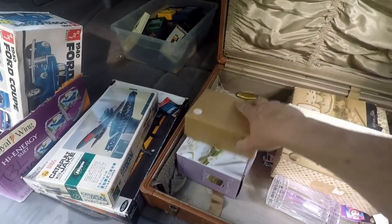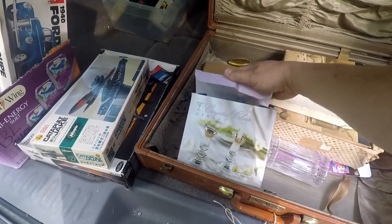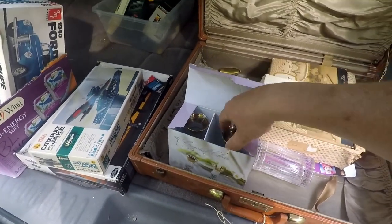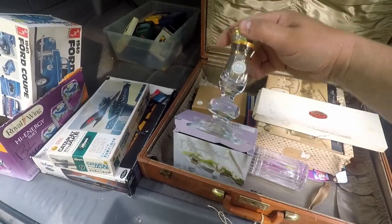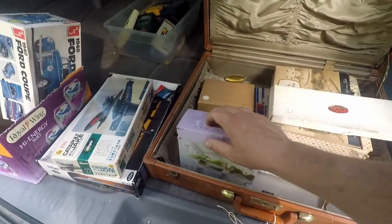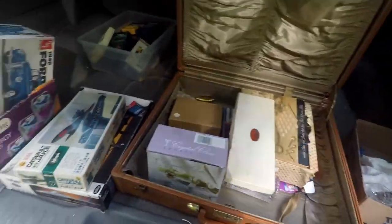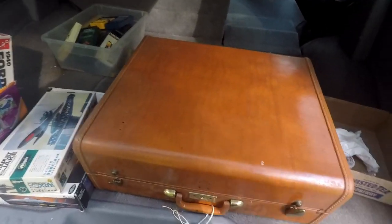Cool, different. Got some crystal clear legacy candle holders. Those are pretty nice. I like those. Those worth a buck. And this is a Samsonite case. So all that for a dollar. Some of that will actually end up at the tailgate coming up next.